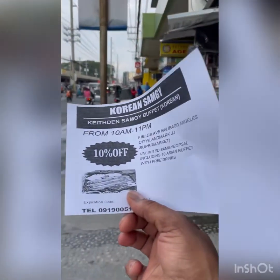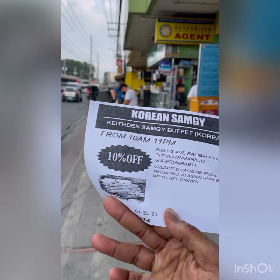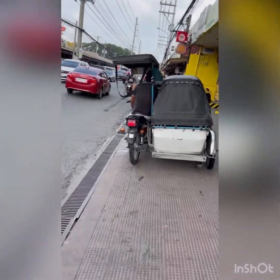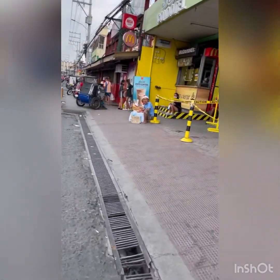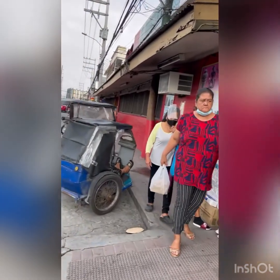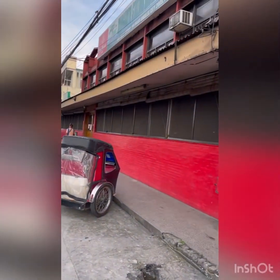Korean style, 7%. Yeah, 10% off, that's a lot. No, I don't think so. It's a famous JJ's. Famous JJ's. And this is the famous Margarita Station that I'm gonna be eating at.